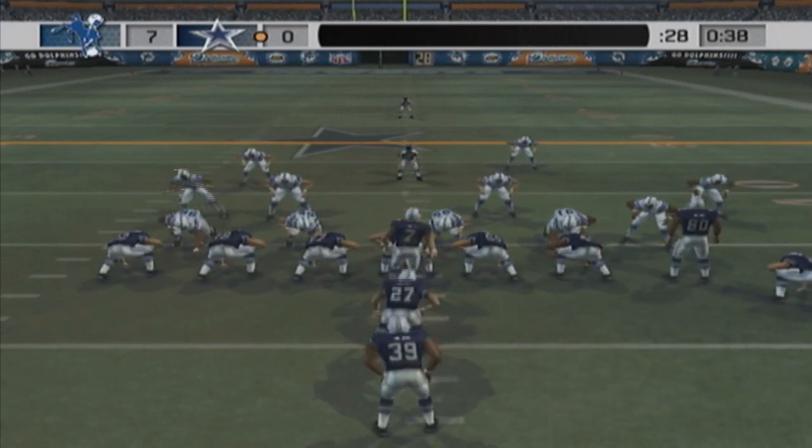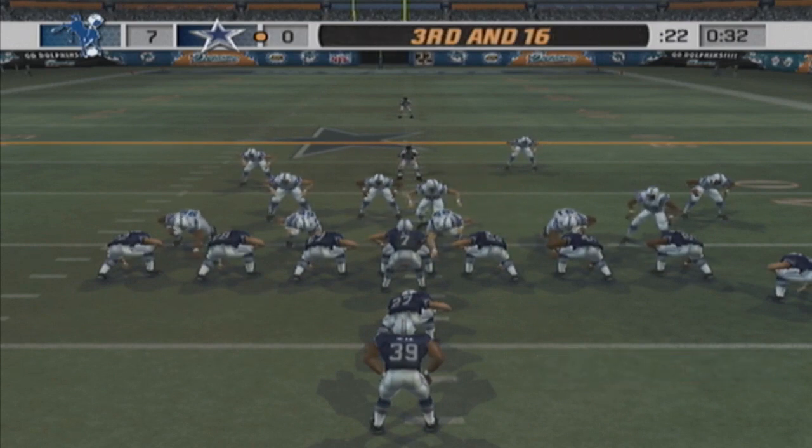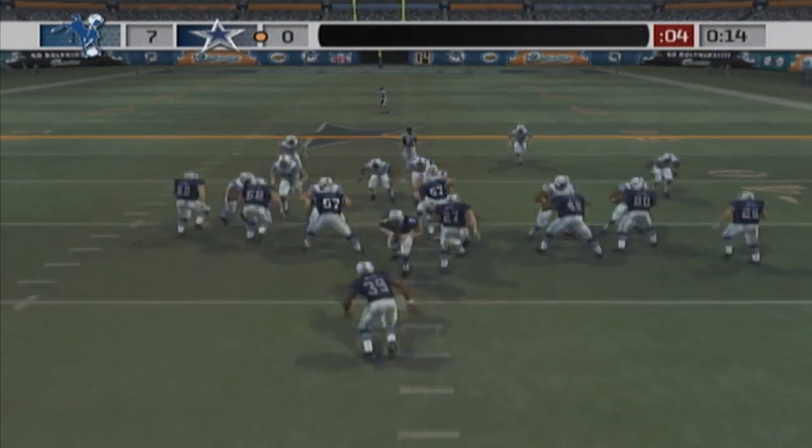Let's do our thing. Hey, let's go. You fine? Yeah, you good. Don't be fooled now. Hey, D-line, watch the screen. Here I go. All right, let's go. It's all about teamwork. Defense, get ready. Here I come. Hand it off.